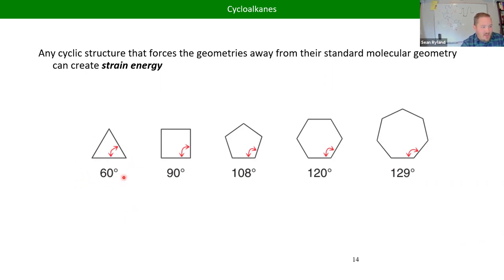So for instance, if it's cyclopropane, then all of those points on the triangle are identical, right? It's an equilateral triangle, which means the angle between any of those two carbon-carbon bonds is only 60 degrees. But carbons that are tetrahedral are most stable when they're at 109 degrees from each other, right? 109.5 roughly. It's a measured number, not exact.